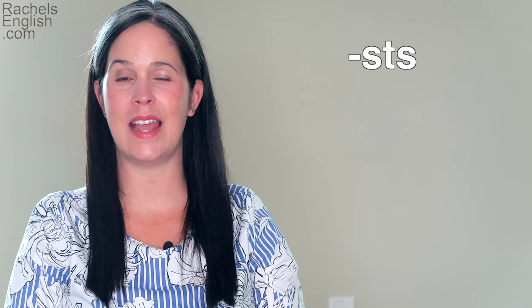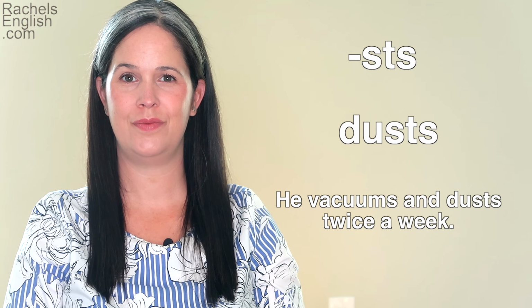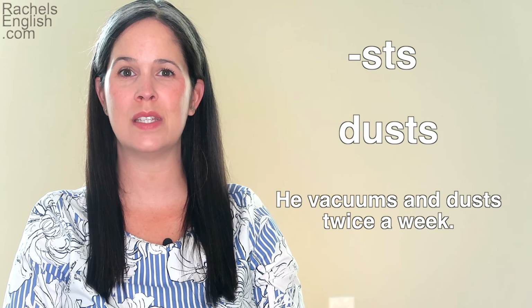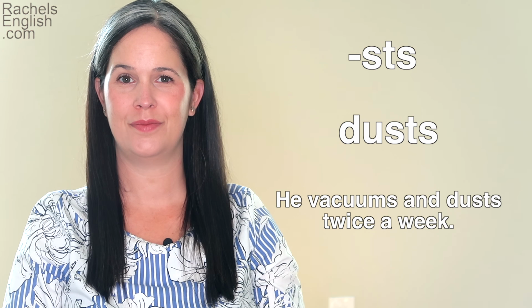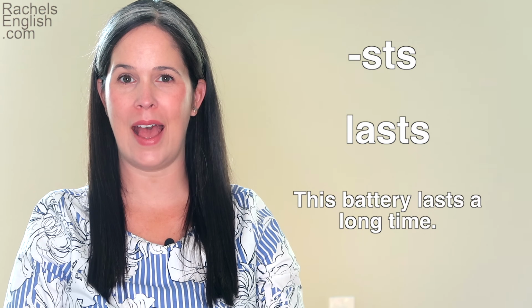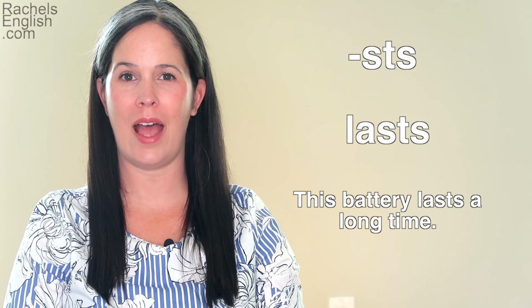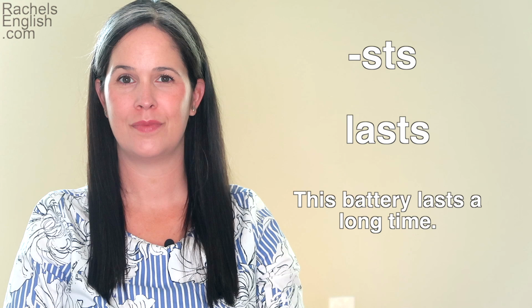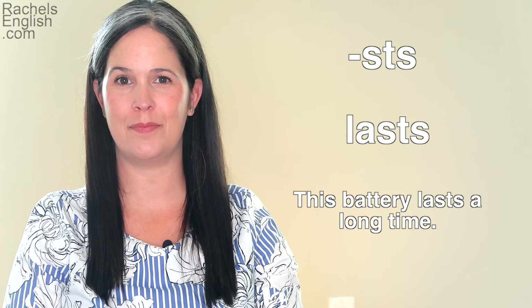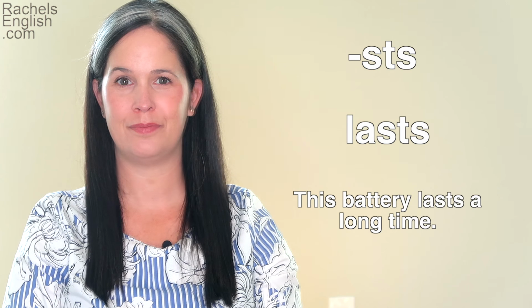Dusts. He vacuums and dusts twice a week. Lasts. This battery lasts a long time.